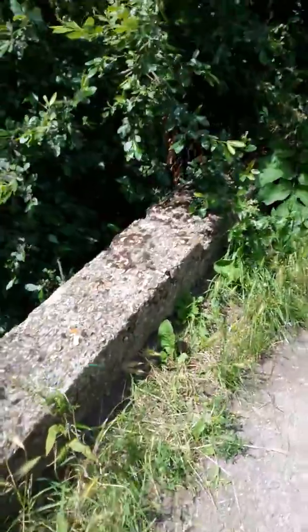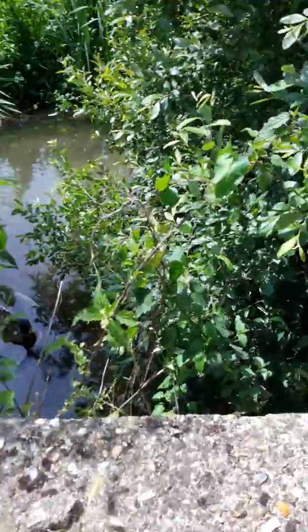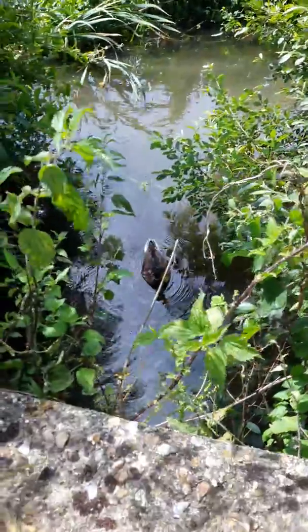And as you can see, we're on a footpath which follows the river, and you can walk all around this area, and it really is an area of true beauty. Oh, and there's a duck. Hello, Mr. Duck. Hello.